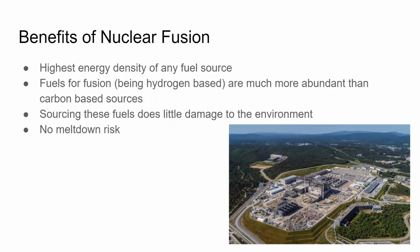There are several benefits to this process. Nuclear fusion has the highest energy density of any fuel source. That means that compared with any other fuel source, you need relatively little mass of fuel to get very, very high energy yields. Additionally, the fuels for certain types of fusion reactions are hydrogen based, and as a result, are much more abundant than carbon used in current mass energy production. Moreover, sourcing such hydrogen fuels does little damage to the environment because you can often get it even from seawater itself.